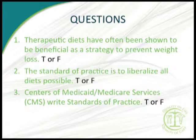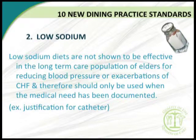CMS writes the standards of practice. The second dining standard relates to low-sodium diets. Low-sodium diets are not shown to be effective in the long-term care population of elders for reducing blood pressure or exacerbations of congestive heart failure, and therefore should only be used when the medical need has been documented. An example would be justification for catheter.